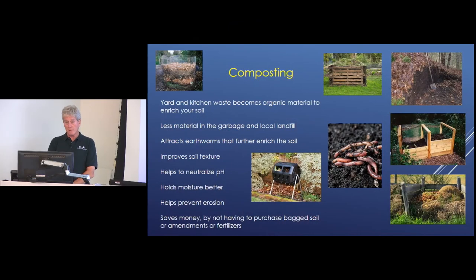But anyway, composting means less material in your garbage, less material in the local landfill, attracts earthworms, improves your soil texture, it helps to neutralize the pH, it helps your soil hold moisture. Helps prevent erosion to have that good compost on there. And it saves money by not having to purchase bagged soil amendments or fertilizers.